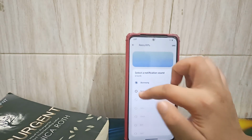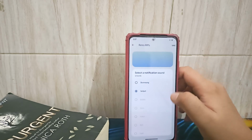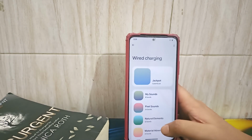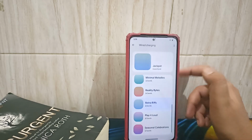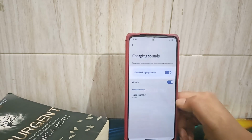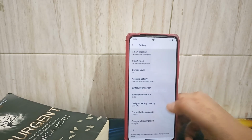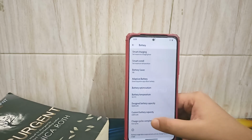You can put it on this sound or this sound. It all depends upon you, but I haven't seen this in any other ROM, so I think it was worth mentioning. So there's that. Now in the battery settings of this ROM, you can see here, this one also shows the designed battery capacity and the current battery capacity.